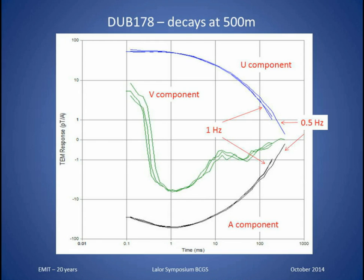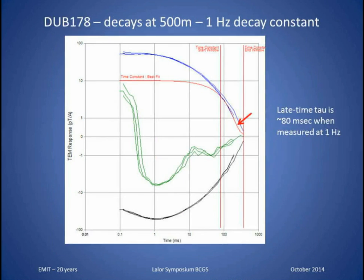So there's a couple of repeats here in all these components. So you can see the repeatability, this being 1 picotesla per amp here on this linear section. And just to repeat what I said, that's the lower frequency data sitting on top there. So I'm just going to have a look at the time constants from those decays. If you calculate a time constant on the late time 1 Hertz data, you get roughly 80 milliseconds. And that's a number that's pretty high when you think about the taus that are reported for VMSs from, for example, a 30 Hertz ground survey or an airborne survey. So we're talking about pretty long time constants here.